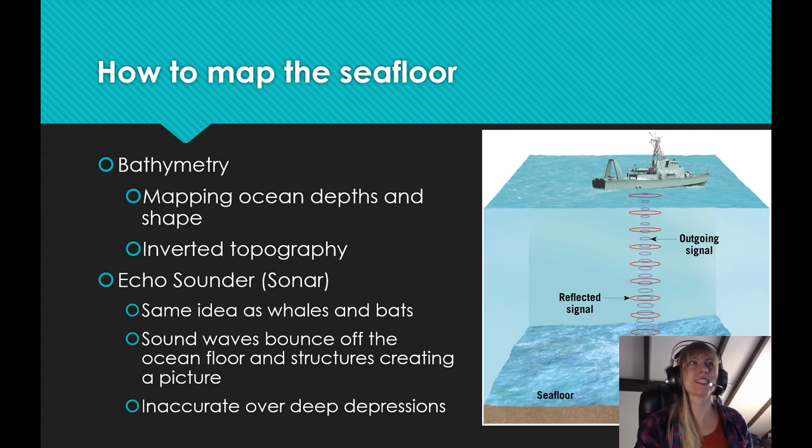This was invented in the 1920s, and it was the primary instrument for measuring depth for a long time. It uses the same ideas as whales and bats, which is sonar or echolocation. Sound waves are released, and they will reflect off of the ocean floor or structures, creating a picture. This is pretty inaccurate over deep depressions, though, but it is much better than the original way, which was using a weighted line to measure depth of the ocean floor, which I can't imagine being very accurate ever.